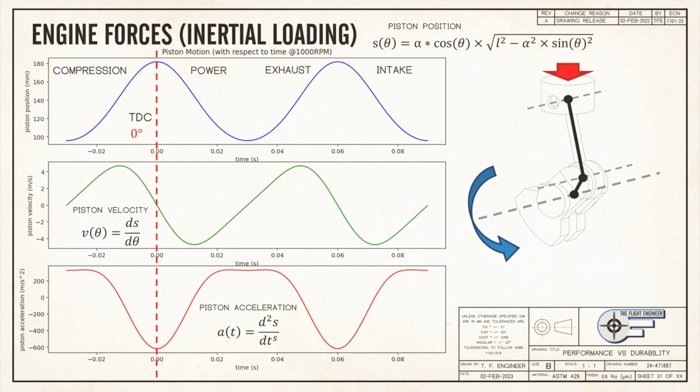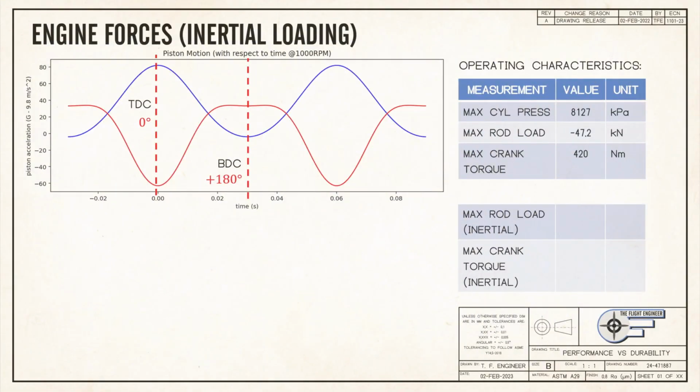The reciprocating motion of the piston and the upper half of the connecting rod have a far greater impact on engine output. We see from our merged plots of piston position and acceleration that we have peaks of acceleration at top dead center and bottom dead center, but the magnitude is greatest at TDC.